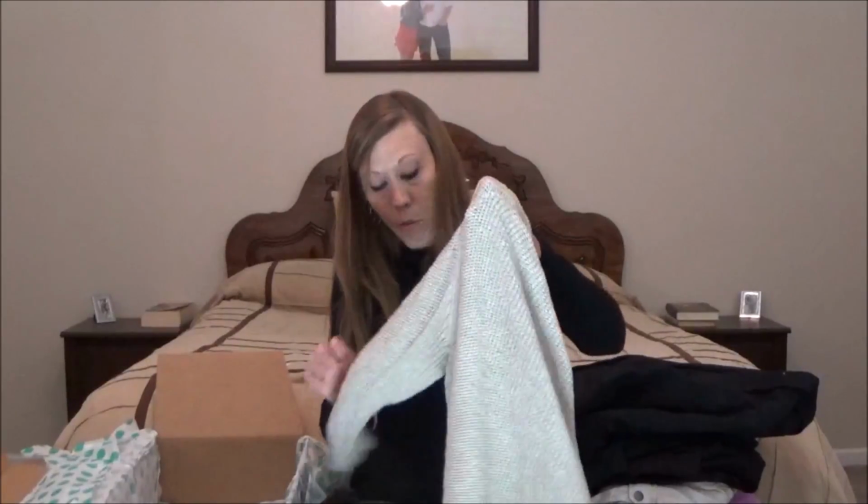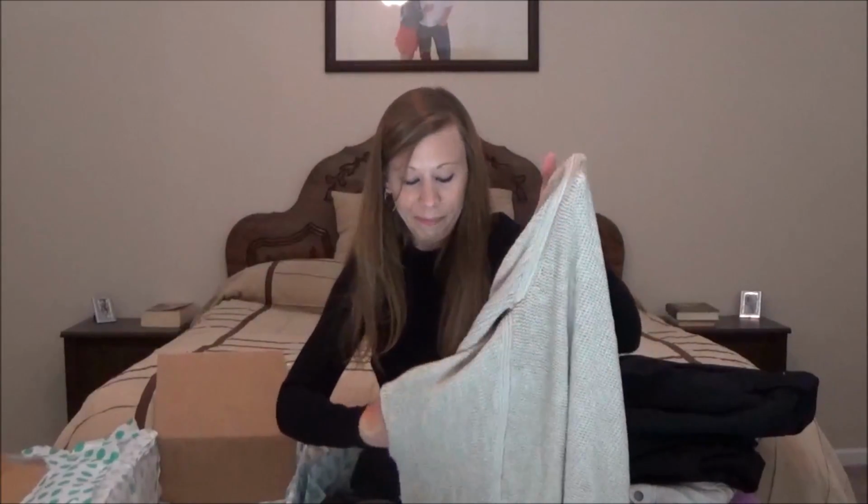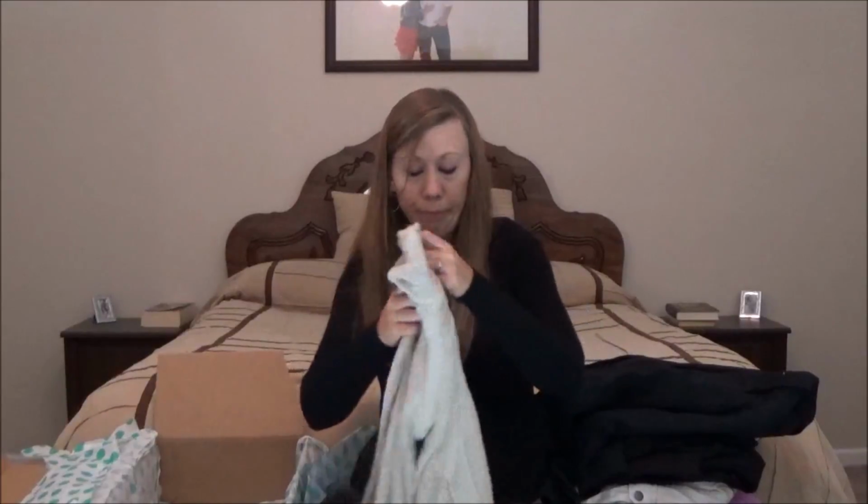And then it does have pockets in it, which, you know, again, just like dresses, all cardigans should have pockets. We need some place to put our cell phone, and not all our pants have pockets, so maybe at least our cardigans could. And this was by Kenneth. Okay, so lots of sweaters, a few pants, a few jackets, fun box. I can't wait to try this stuff on.